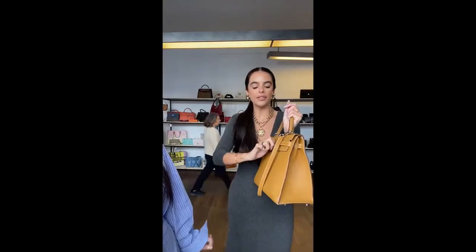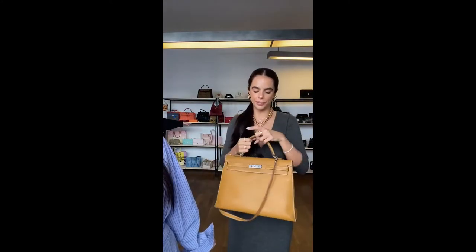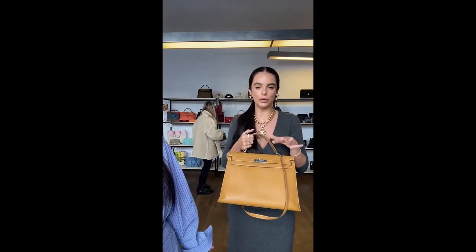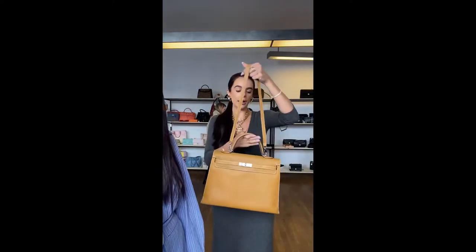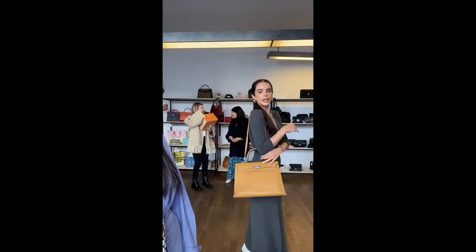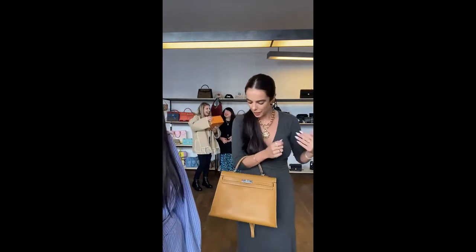I absolutely love the color of this. Like, on point. I've never seen this color in chevre and sellier before, so it's very unique. I agree. Yeah, someone just said that. Very unique actually. Comes with strap. This is what it looks like over the shoulder. I mean, wow. Isn't it gorgeous? It's just stunning. So this is a 2007.